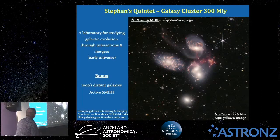This is a composite of 1,000 pictures. It's a combination of images from the NIRCam and MIRI instruments. NIRCam they've coded white and blue, so any bits of blue and white are from NIRCam. And they've coded the MIRI mid-infrared wavelength signals to yellow and orange so you can separate them.